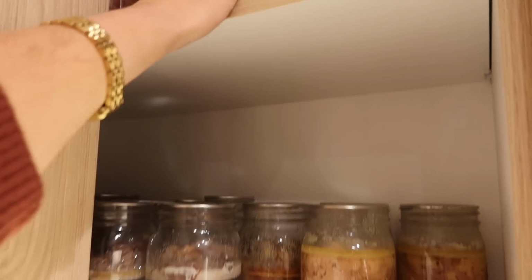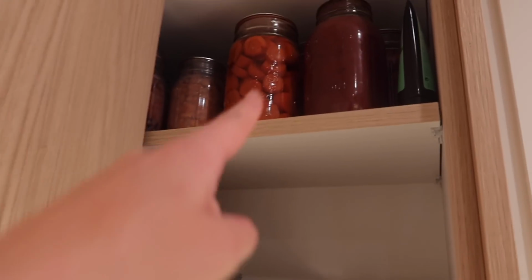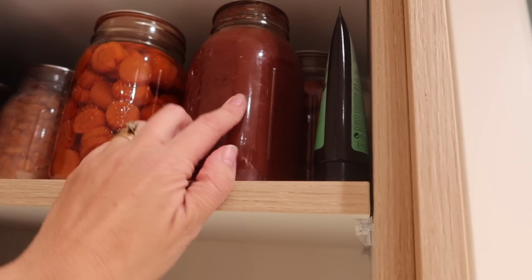The carrots I've loved. I want to can potatoes. I've done it a few different times, just potatoes, and I haven't loved the result, but that would also be easy to throw into a soup. I like canning spaghetti sauce. That's the only tomato I've done so far, is spaghetti sauce a number of times. And I have some frozen tomatoes that I want to use for that soon here too.